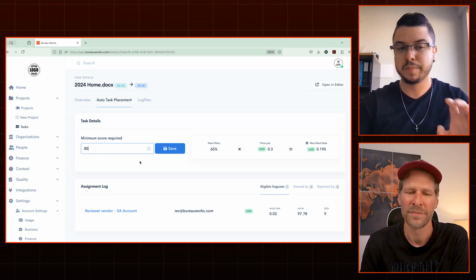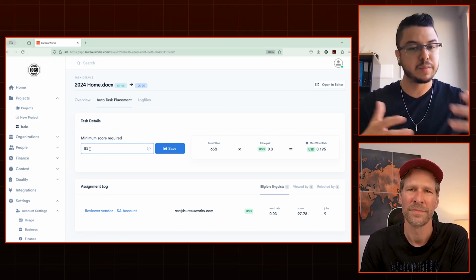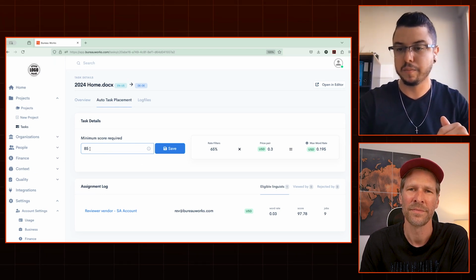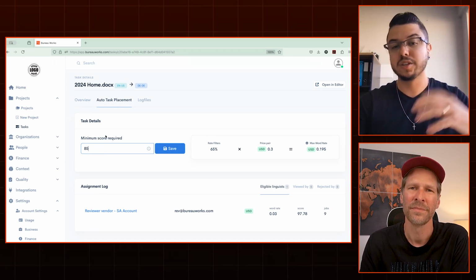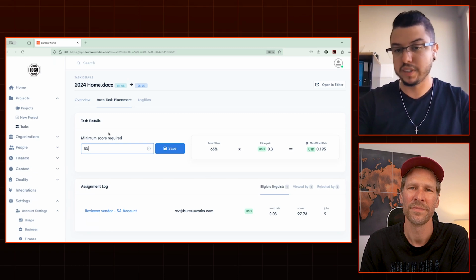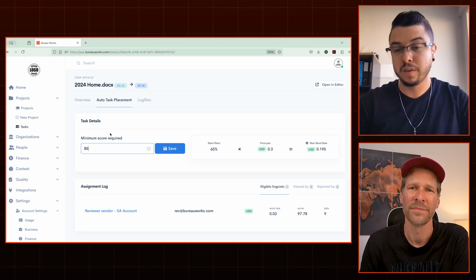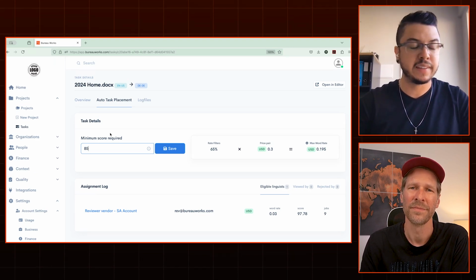But let's say one single linguist here is not enough. This person is busy. This person is not available. I can always customize this. I can decrease or increase my profit margin. I can decrease the minimum score. And I can also add or remove tags at the project level. Doing that, more people from this language combination will become eligible and they will receive an email notification about that. They can accept the test afterwards.